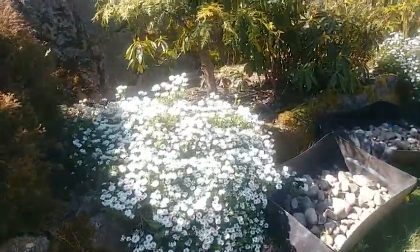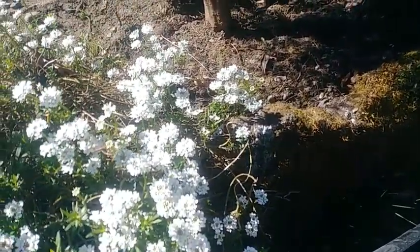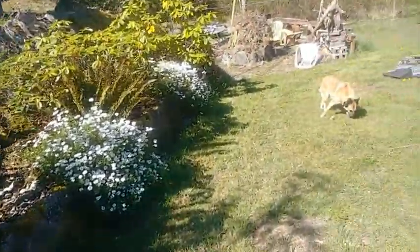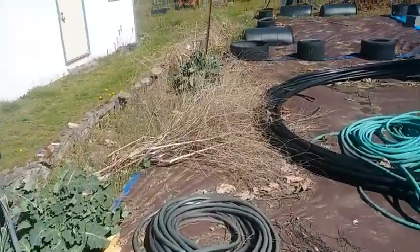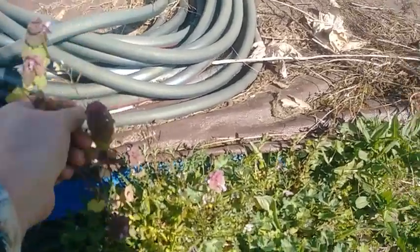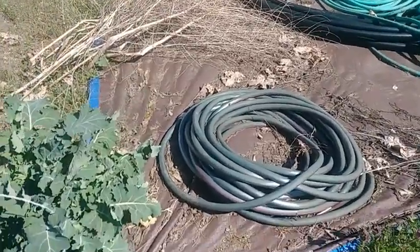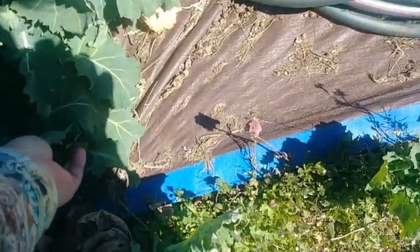Ooh, there's my candy tuft. Maybe I'll pick a little bit of that to put in my bag. Oh, and here's some wild mint. That's usually growing everywhere. Let's put some of that in. Some kale still growing in my garden. Let's get a nice leaf of kale, shall we?